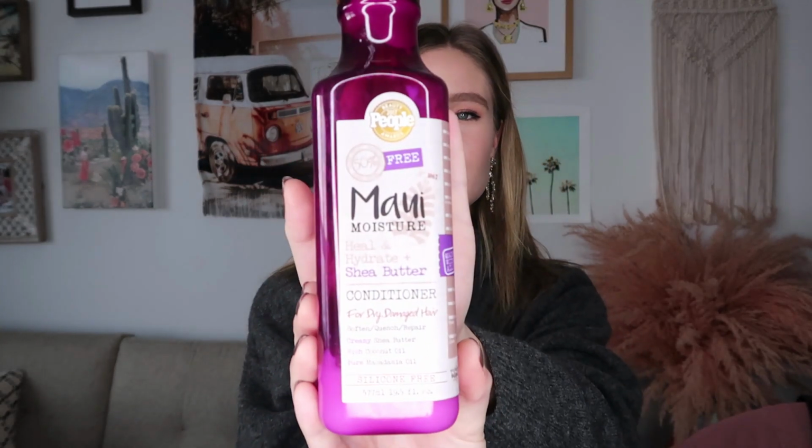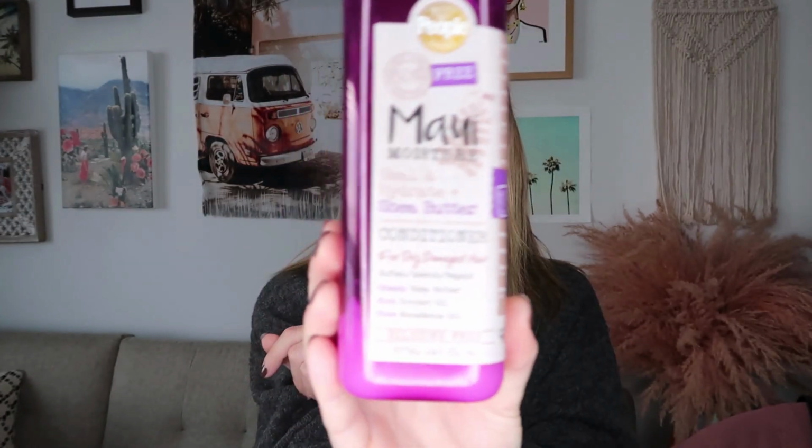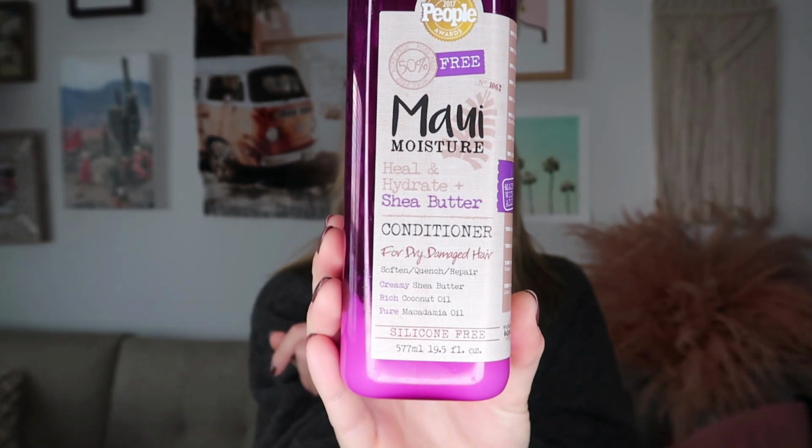And so yeah, okay. My favorite conditioner lately is the Maui Moisture. This is the Shea Butter Heal and Hydrate conditioner for dry, damaged hair, which I struggle with in the winter. It's a little damaged right here today, if you cannot tell. But anyways, this is what the bottle looks like. I hope it's focusing. But anyways, this is the purple one.